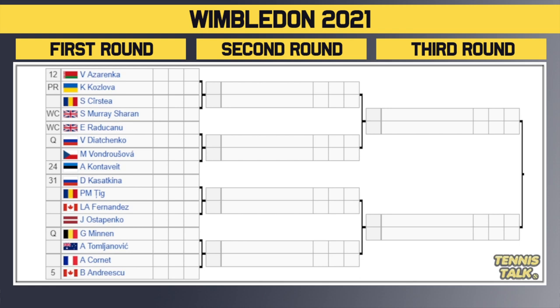But the players I'm watching out for, obviously Andreescu. Hopefully she can play well and get through that first couple of rounds and see a couple of rounds of Wimbledon, because her game is so big and so hard hitting, very Serena-esque. I think she can do very well at Wimbledon in her career. Azarenka, obviously, we're going to keep an eye on her as well. Had a really good 2020 and has the game to play on grass as well, so want to see how she does. And also very interested to see how Kontaveit does, because Kontaveit has played really well this week on the grass courts and seems to like playing on grass, so very interested to see how she does in this part of the draw as well.